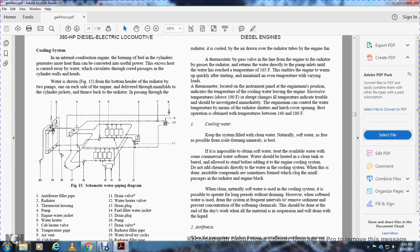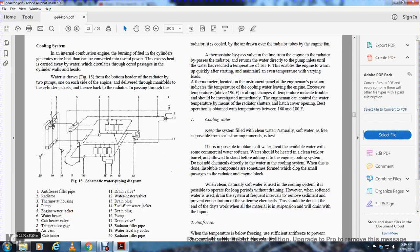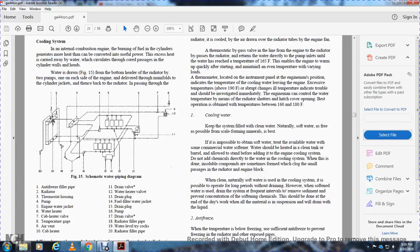Reading from left to right and then in a clockwise manner: 1, antifreeze filler pipe; 2, the radiator; 3, the thermostatic housing; 4, the pump; 5, the engine water jacket; 6, the water heater; 7, the cab heater valve; 8, the temperature gauge; 9, air vent; 10, the cab heater; 11, the drain valve; 12, the water heater valve; 13, the drain plug; 14, the fuel water filter jacket; 15, the drain plug; 16, the pump; 17, the drain valve; 18, the radiator filler pipe; 19, the water level petcock; and 20, the radiator filler pipe.